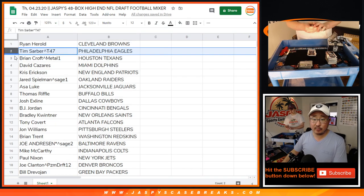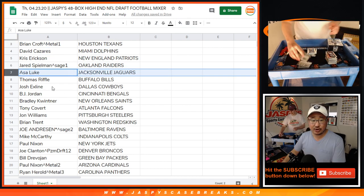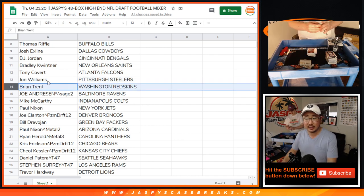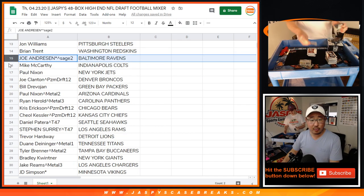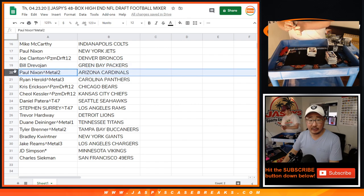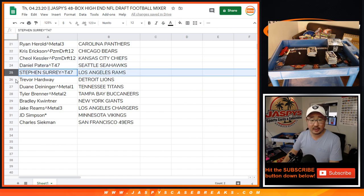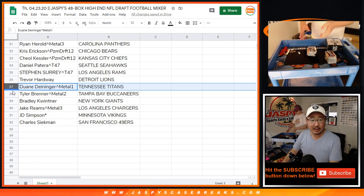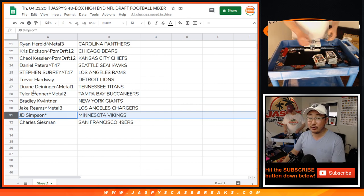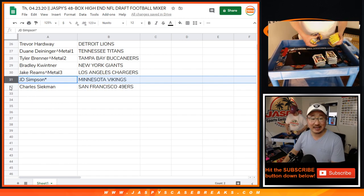All right, Ryan with the Browns, Tim with the Eagles, Brian with the Texans, David with the Dolphins, Chris with the Patriots, Jared with my Raiders, Asa with the Jags, Thomas with the Bills, the X-Line with the Cowboys, BJ with the Bengals, Bradley with the Saints, Tony with the Falcons, John with the Steelers, Brian with the Redskins, Joe with the Ravens, Mike McCarthy with the Colts, the coach, Paul Nixon with the Jets, JC with Denver, Bill, Packers, Paul, Cardinals, Ryan H., Panthers, Chris Erickson, Bears, Kessler with the Chiefs, Daniel with the Seahawks, SKS with the Rams, Trev, you got the Lions, Dwayne with the Titans, Tyler with the Bucks, Bradley with the Giants, Jake with the Chargers, JD, last spot mojo, last full spot taken, straight up, goes to JD, last spot mojo star next to his name, Minnesota Vikings, Charles with the Niners.